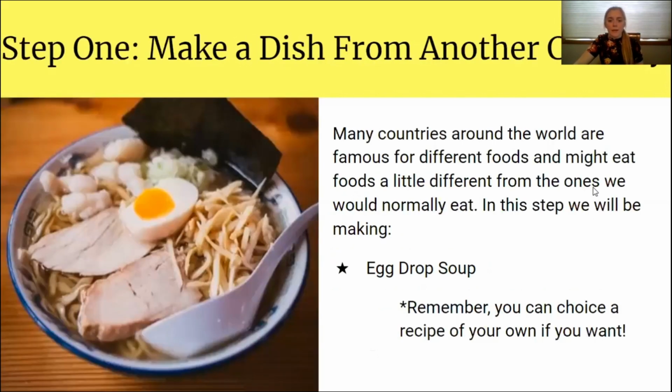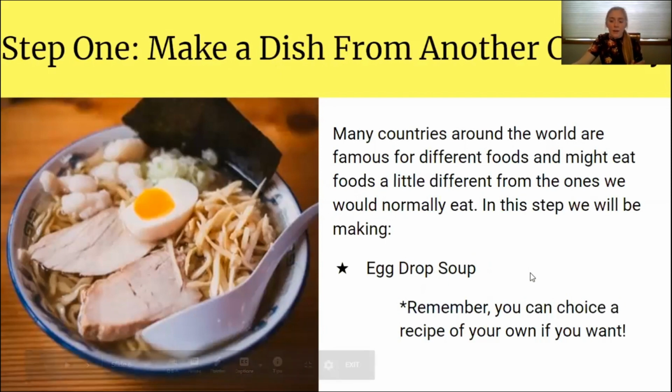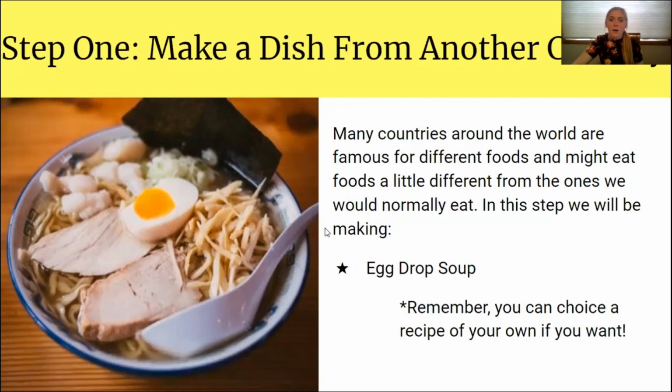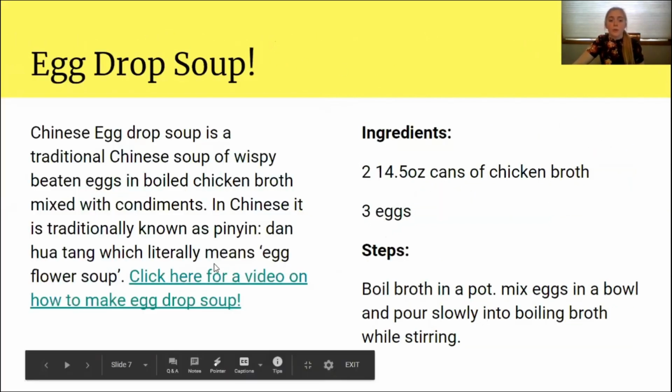Here's what we're going to be making as our dish from another country: egg drop soup. I very much encourage you to still look up different recipes from other countries, see where foods come from. There's probably a food that you eat every single day that doesn't come from the US and you didn't know about it. And then, of course, you can choose your own recipe, but this is a very easy recipe to make. So here is the link here in blue to create egg drop soup.